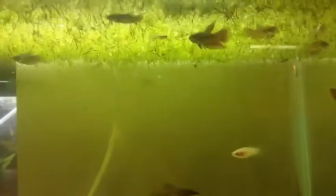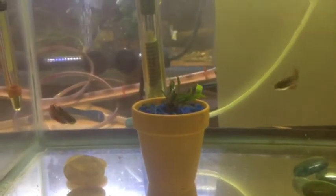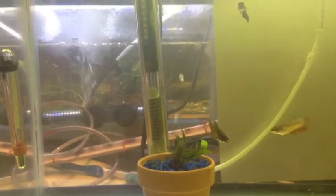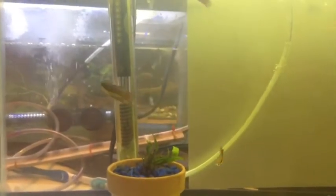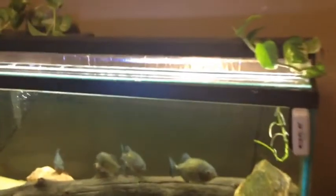Sorry about the green. That's the duckweed on the top, as you can see. Makes everything green. There's a little update on my plants. They're still living, still growing. I'll just wander over to the piranha tank there, and yeah, even that's growing great. That's my pothos plant. Growing lots of roots in here.